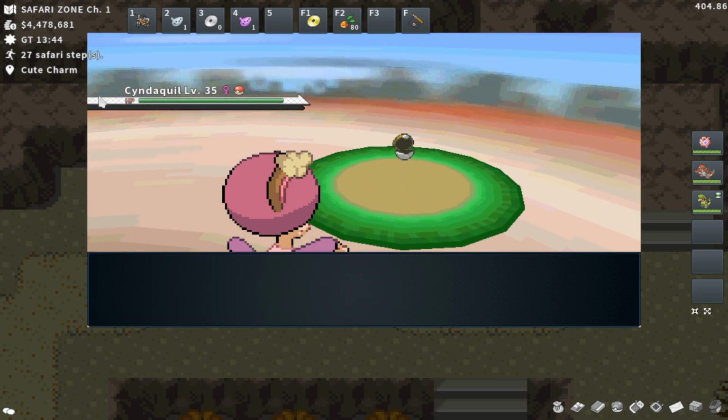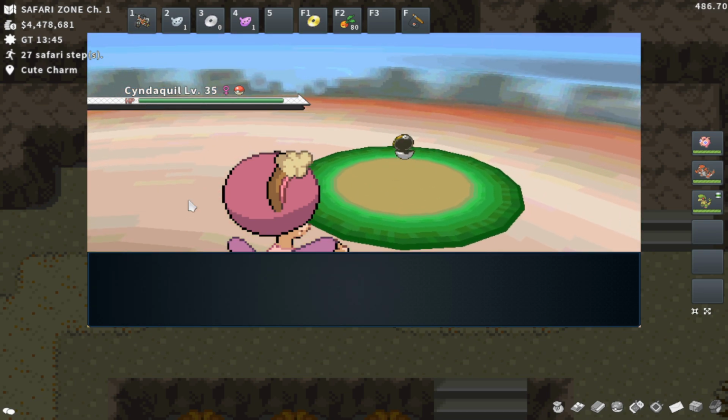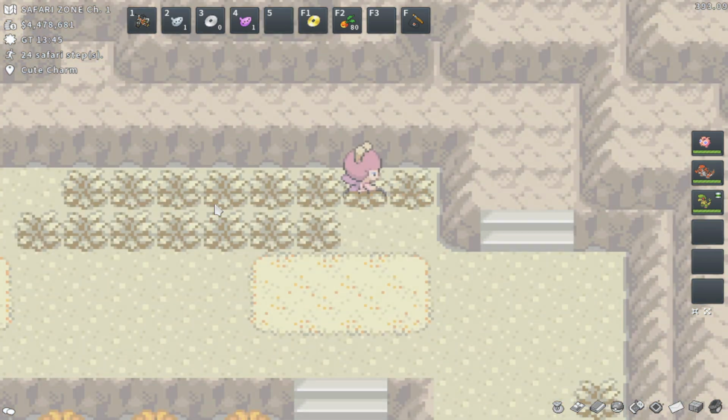And this one is female with 27 steps left. I think I've found, like, 3 Cyndaquil encounters within the last, like, 100 steps, which is crazy. This would be a great one to catch. It is female. I'd be very, very happy with that. Come on, Safari Luck. Man, it's insta-breaking out, though. It's not looking good. Yep, that's how it goes.